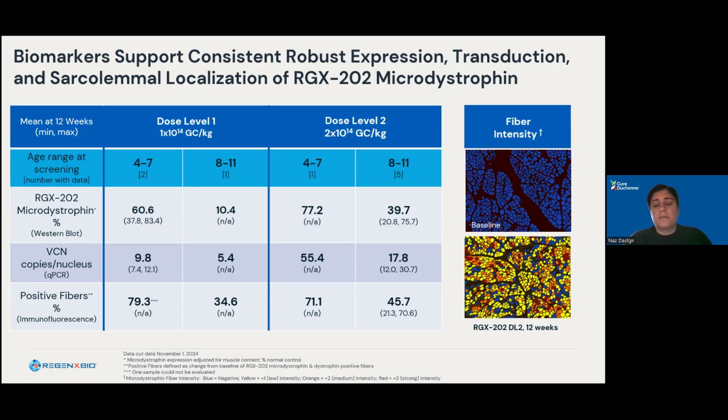And this is how much your protein is actually localizing to the muscle membrane in the pictures that we're taking of the muscle biopsy. So it reassures us again that the protein is getting to the tissue and it's expressing itself in the correct way.